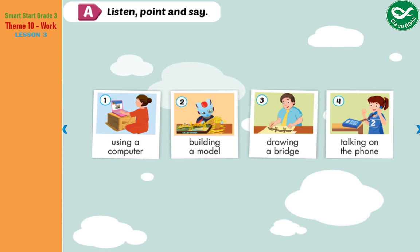A. Listen, point, and say. 1. Using a computer. 2. Building a model. 3. Drawing a bridge. 4. Talking on the phone.